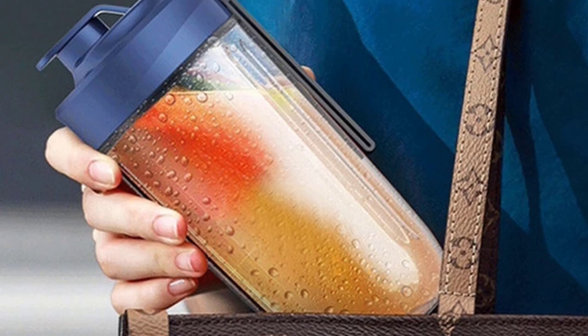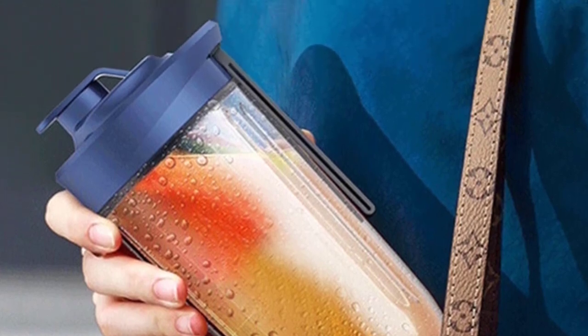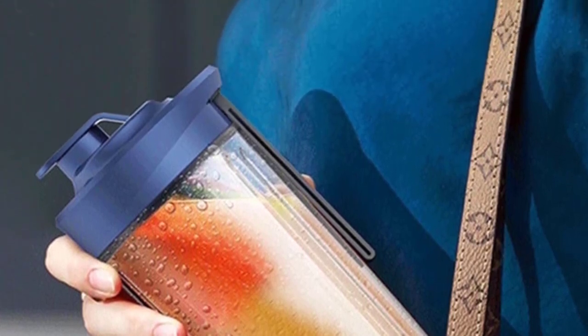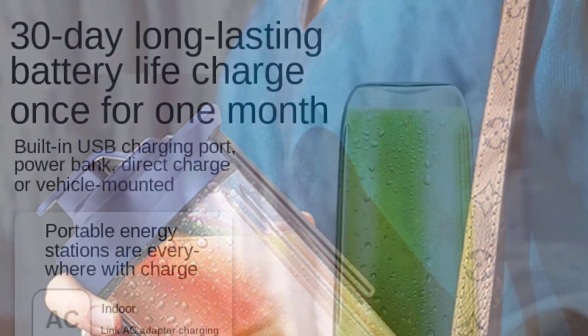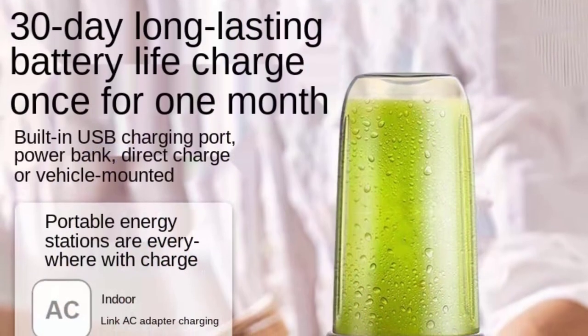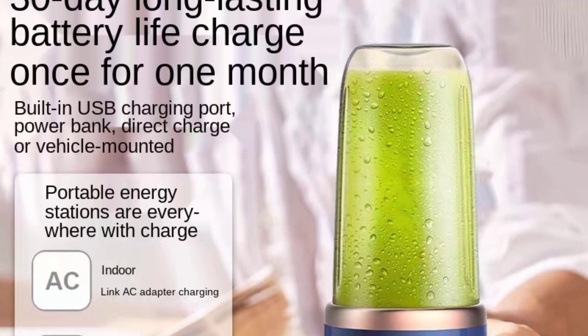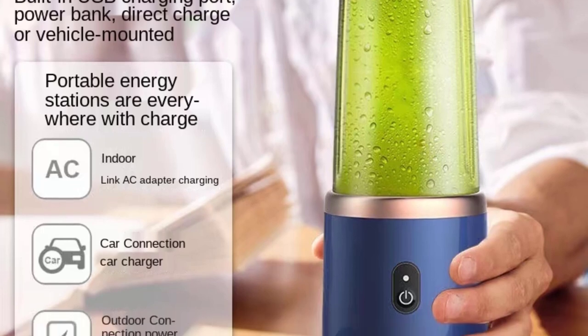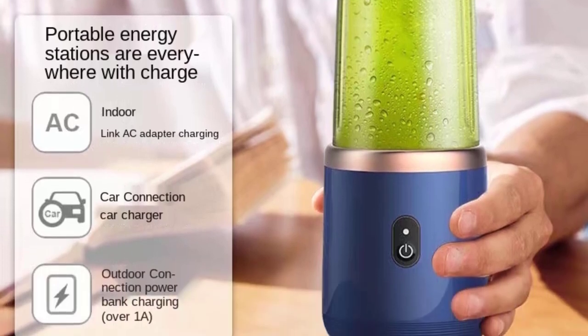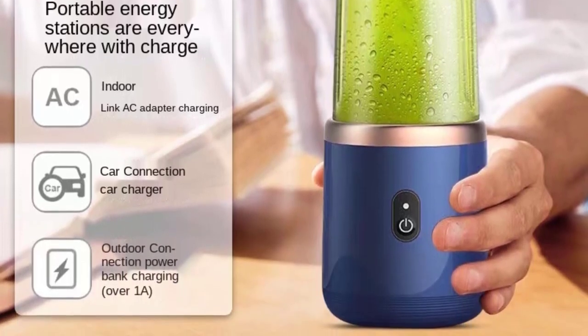However, it's worth noting that the blender's capacity is relatively small, with a capacity of less than 1 liter. So if you're looking to blend larger quantities, you may need to do it in batches. The power of the blender is less than 750 W, which is adequate for most blending tasks. However, if you're planning to blend tougher frozen ingredients, you might find that it takes a bit longer compared to more powerful blenders. Number 4.